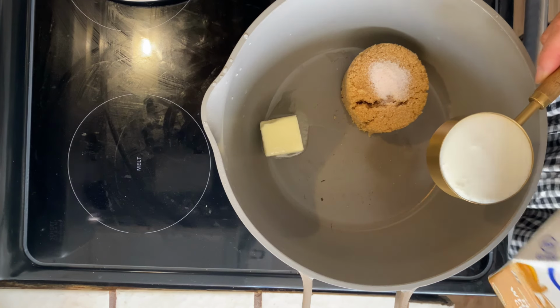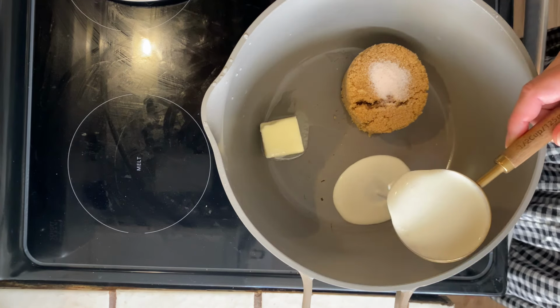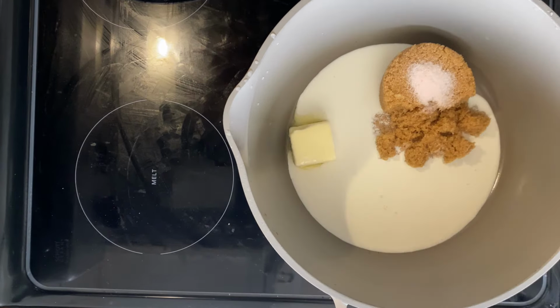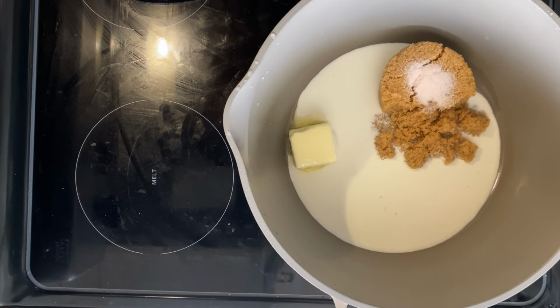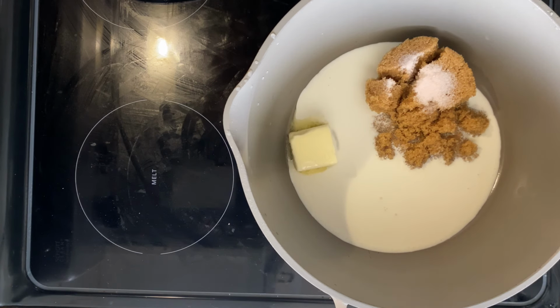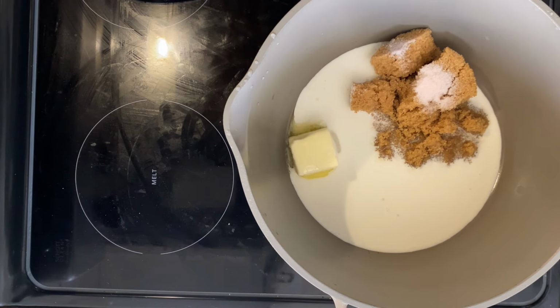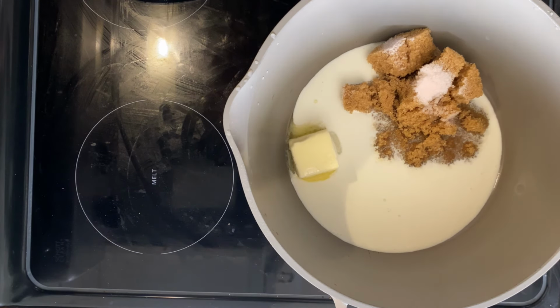1/4 cup of butter, a 1/2 cup of heavy cream, 3/4, I think, of brown sugar, or 1 cup. You could do 1 cup as well. And then some salt. And when I take it off the burner and let it cool a little bit, I add vanilla extract after it has already cooled down, because I don't want it to evaporate all the flavor of the vanilla.